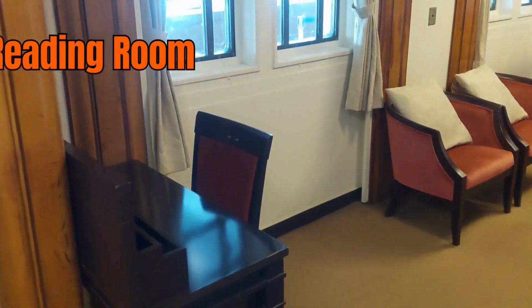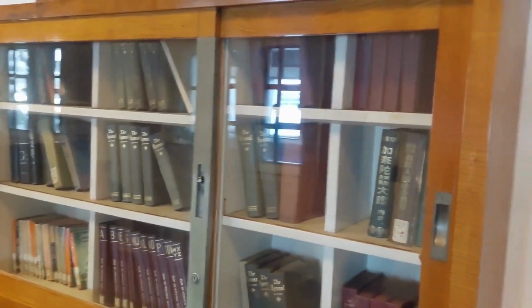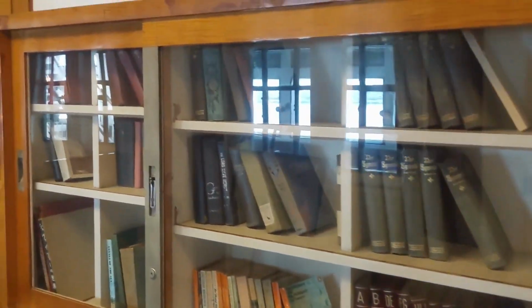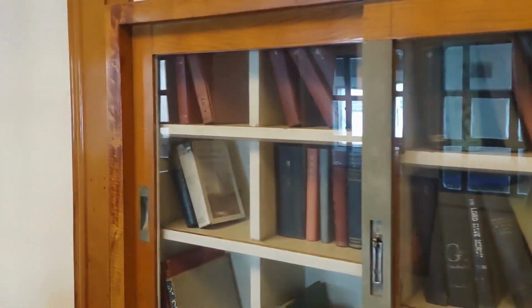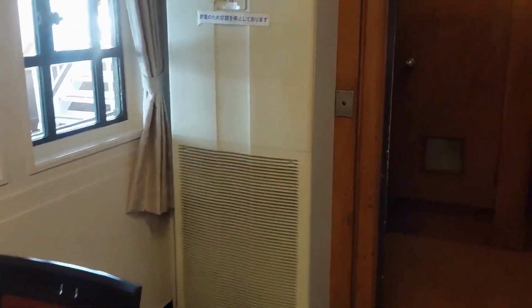Here we have the first class reading room, which would be space to either read or write. For the first class passengers, they of course had some books. I imagine a lot of the passengers brought their own, so there was no TV, there was no electronics to entertain yourself, so reading and writing was a bigger pastime back then.